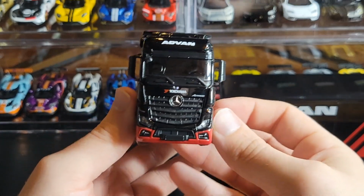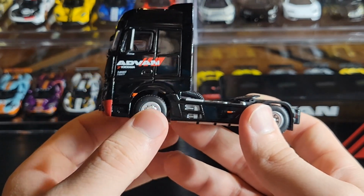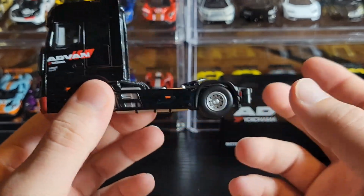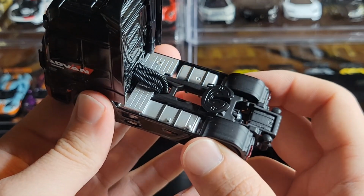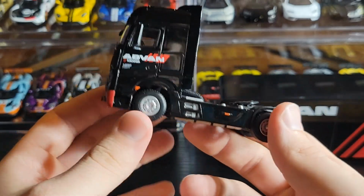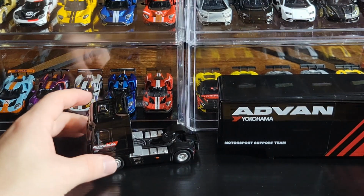But yeah, I really like these flat face truck haulers. I think they're really cool. You don't see them a lot in the United States, so it's kind of cool for me to have these. I know they're all over Europe and whatnot, but yeah, very cool. Very well detailed, very cool. Of course, the turning wheels are a really big factor as well.